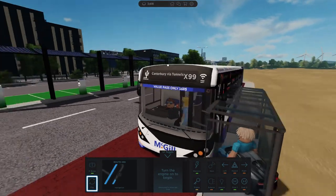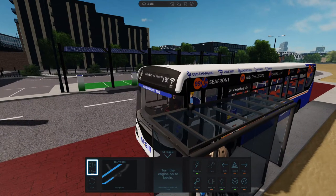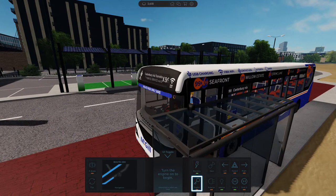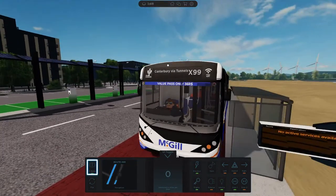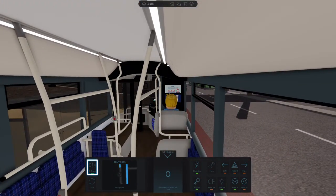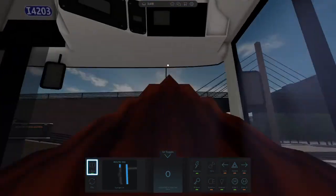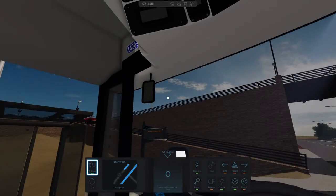And that's how close I was to the bloody side of it. So I might have to do it again. Yes, definitely will. I'm on the other side of it! Oh. There's a phone. Oh, I'll put it now.